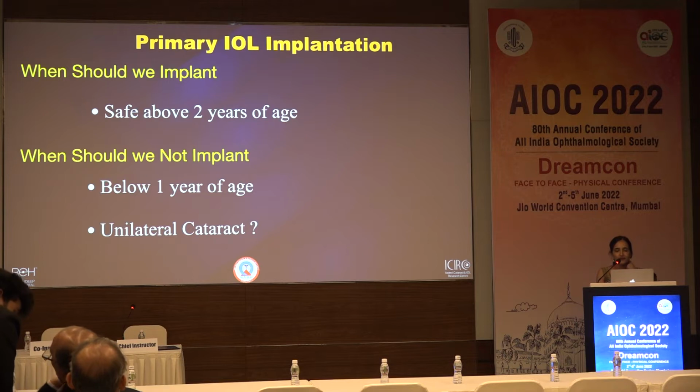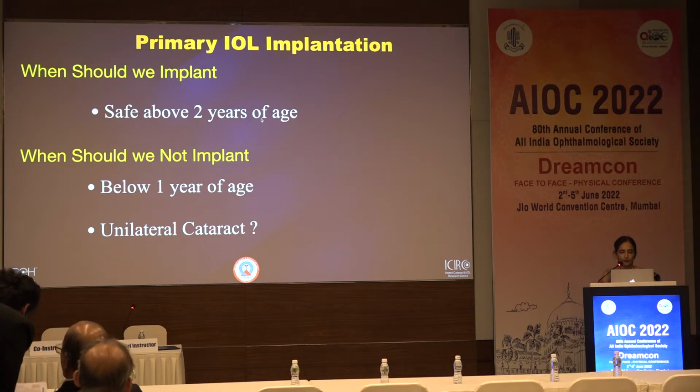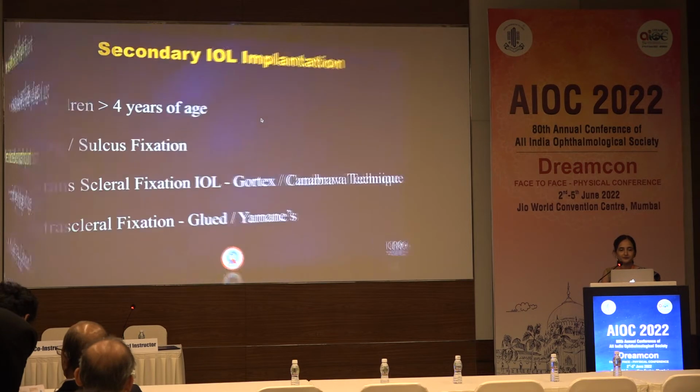And it's very safe to say that above 2 years of age, and now it's probably even above 1.5 years of age, it is not so much of a question whether or not to implant. It is only in children below 1 year of age, and unilateral cataracts at any age, which pose a problem because that's where you always want to implant an IOL.